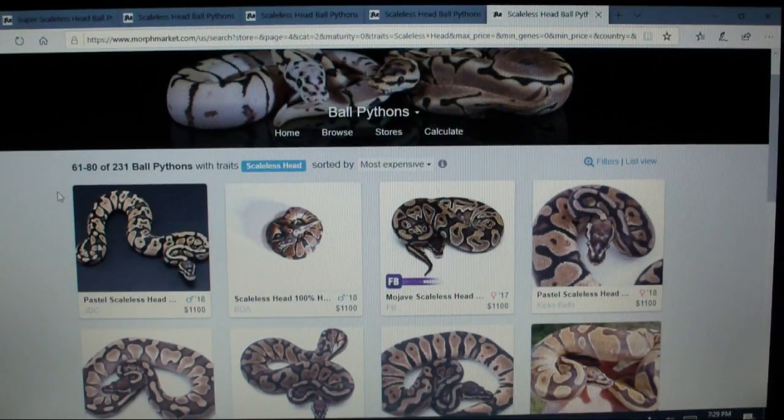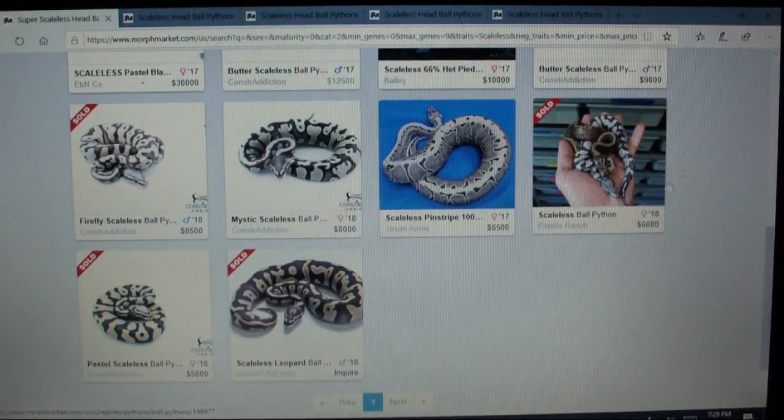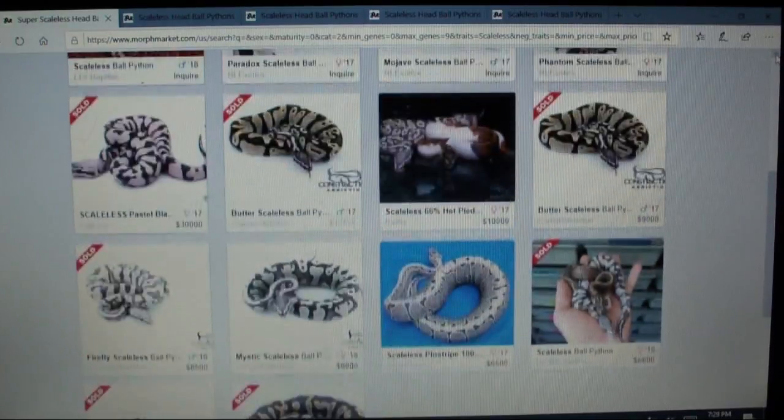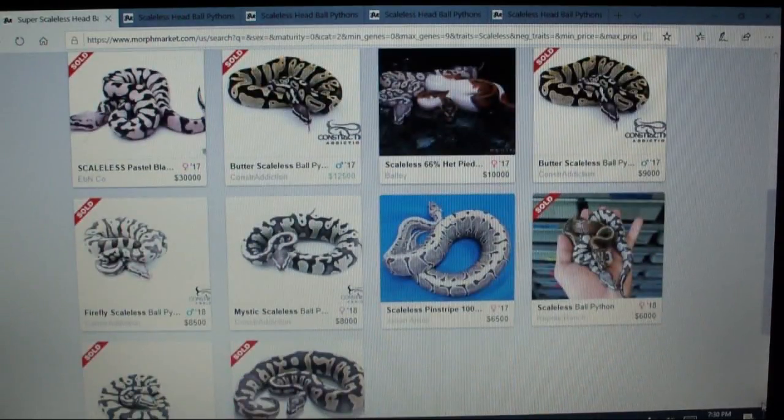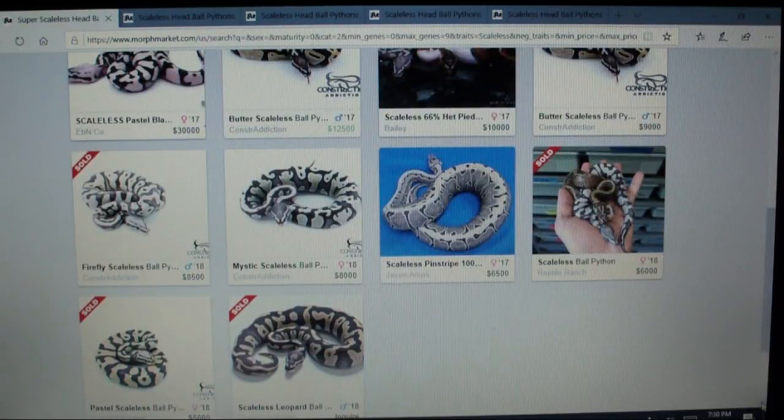So this is kind of neat, where you can see all the different hatchlings and see what's available out there. And I'm actually kind of surprised that there's not more totally scaleless yet out there. I think there was only 14 ball pythons that were totally scaleless. And if you look at the ones that are available, there's only a handful. Let's see, 1, 2. There's only 3 that are available that are totally scaleless, which is pretty amazing.